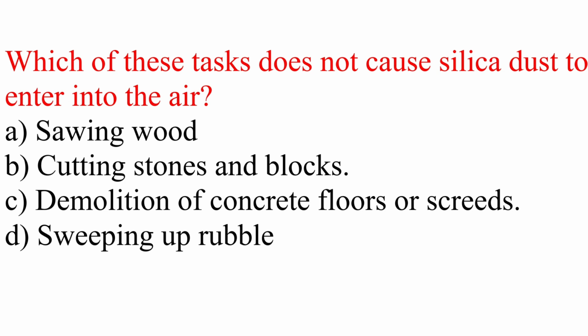Question: Which of these tasks does not cause silica dust to enter into the air? A. Sawing wood. B. Cutting stones and blocks. C. Demolition of concrete floors or screeds. D. Sweeping up rubble. Answer: A. Sawing wood.